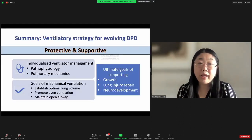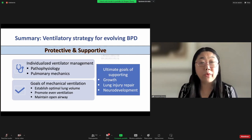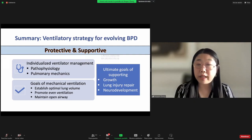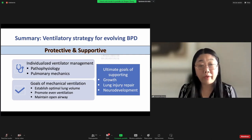So in summary, ventilator strategy for evolving BPD, in my view, is both supportive and protective. Without supporting the lung to grow, you're not going to avoid BPD, right? The individual ventilator management needs to focus on each baby's pathophysiology and pulmonary mechanics at the time you're trying to decide. The goal of mechanical ventilation is to establish open lung volume, promote even ventilation, and also maintain an open airway.